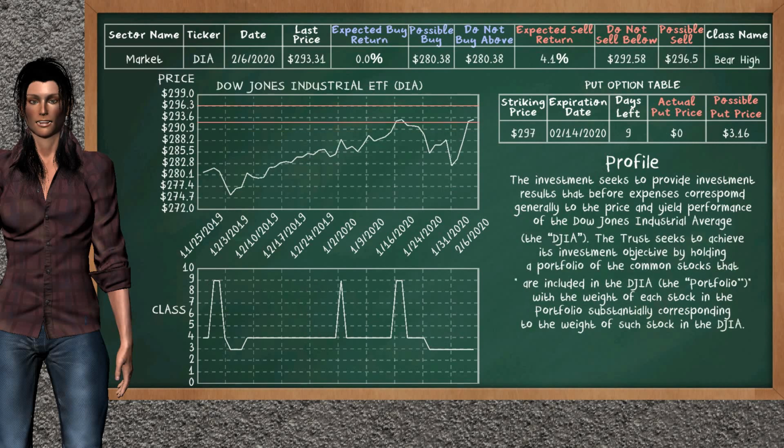We show you the Dow Jones Industrial ETF and it belongs to the bear high class. Our analysis shows you a weak opportunity to sell. We are expecting a sell return of 4.1%. This top opportunity has a minimum sell price of $292.58, but we expect a possible sell price of $296.5. On the put option table, Dow Jones Industrial ETF has a striking price at $297. For this option, the actual put price is not available, but we expect a possible put price at $3.16.